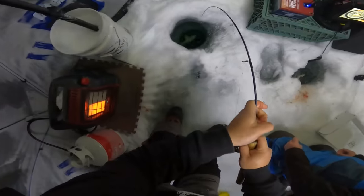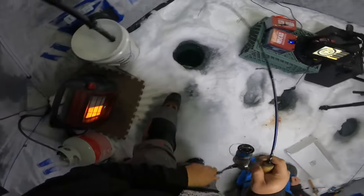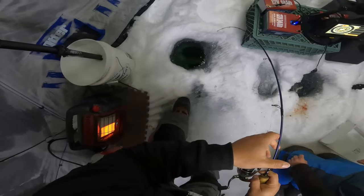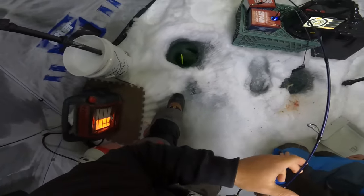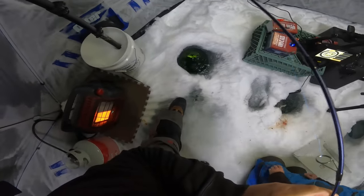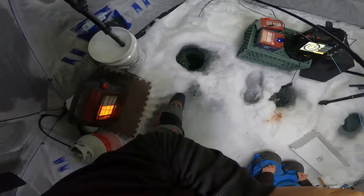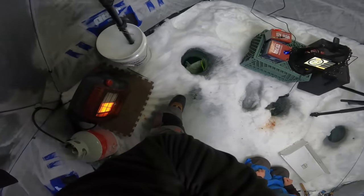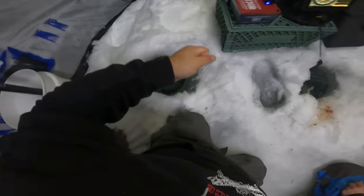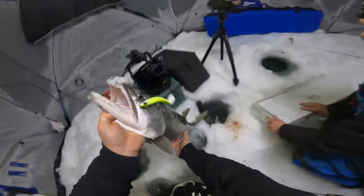It's not a huge one by any means, but unbelievable fight. Easy, easy. It's not giant. I'm saying like 35. Got a pretty good noggin, 36. Oh, it's got that treble, which is nice right now. Come on, baby. Those trebles are a huge confidence boost. Oh yeah, it's coming. Nice. That's a good fish. It's thick.